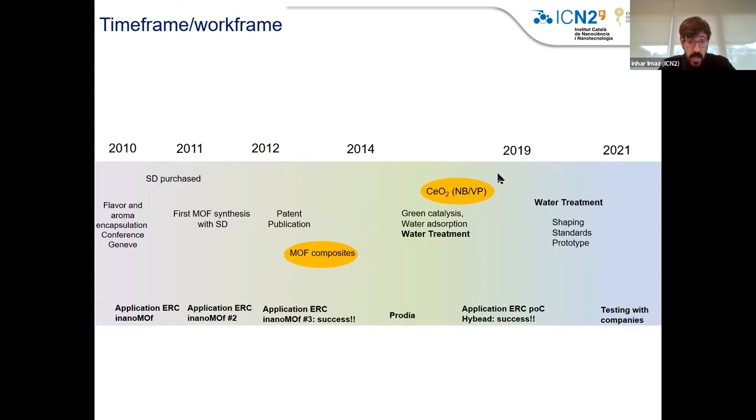At the same time, we participated in a project dedicated to the high upscaling synthesis of nanoporous material, it was Podia, and this project helped us to scale up and to optimize the scale up synthesis of our material and also composite. And also we started applying, in this water treatment application, for an ERC proof of concept. Success, no? We are lucky.